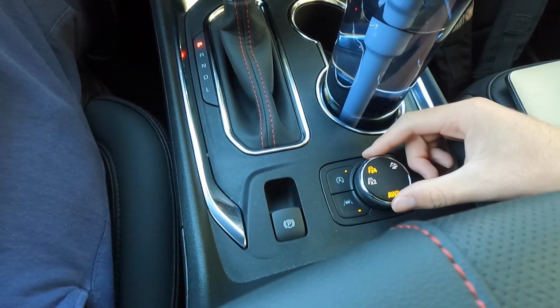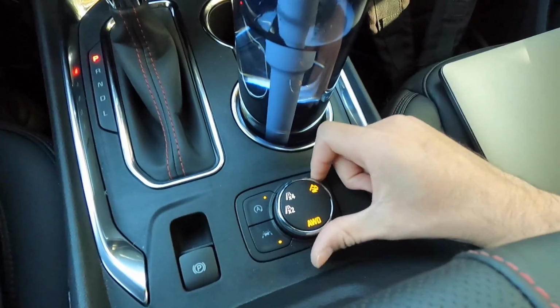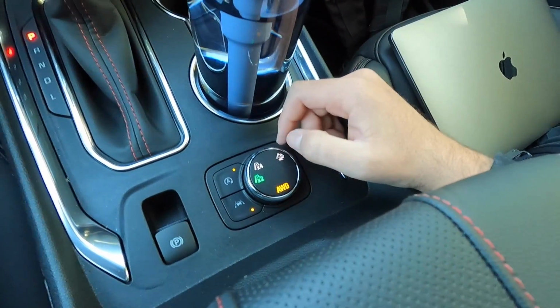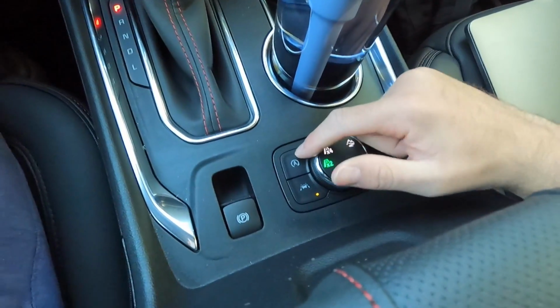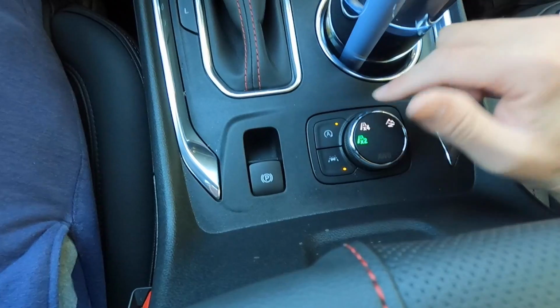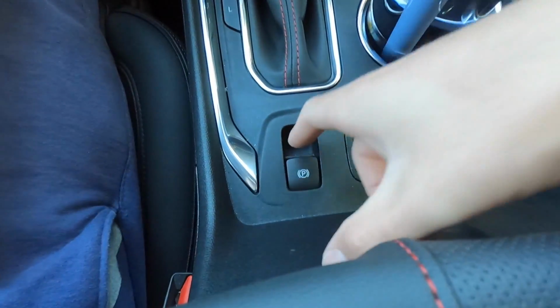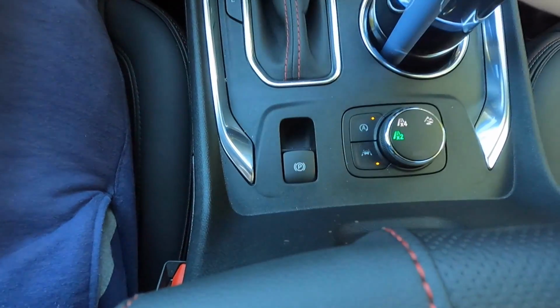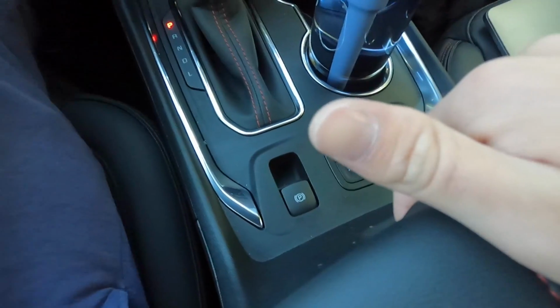So if I twist it all the way to the right, that is off-road mode on. Twist it back over to the left, we'll go back into 2-wheel drive, because that's where you'll find you get the best fuel economy. This is your auto stop start on or off, and then right here is your lane keeping assist on or off. Electronic parking brake, pull up, that will engage the parking brake. Put your foot on the brake and then push back down, that will disengage the parking brake.